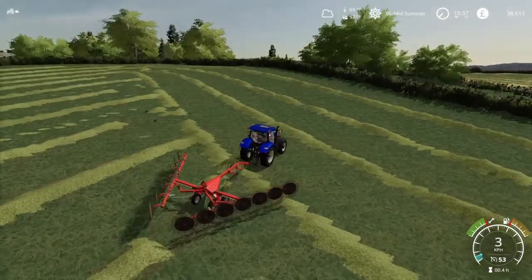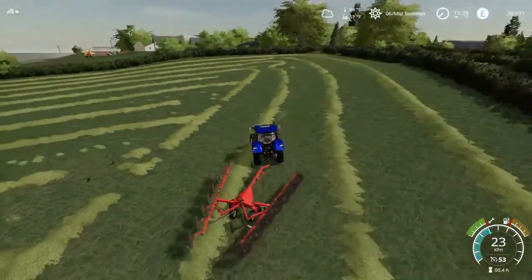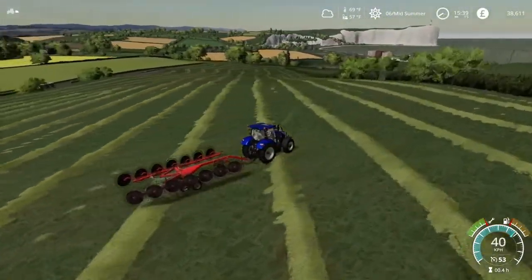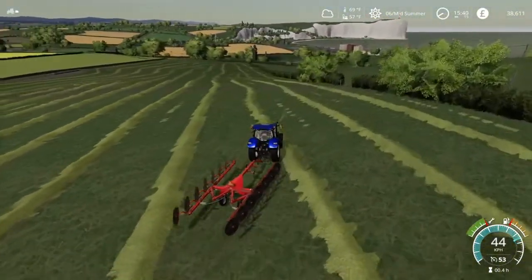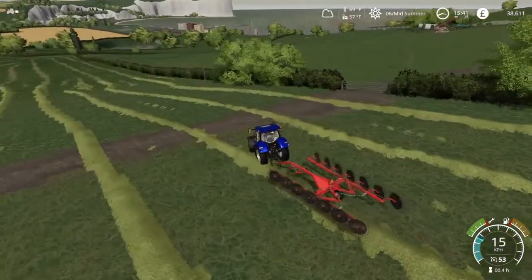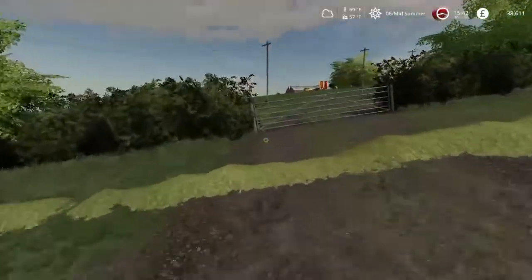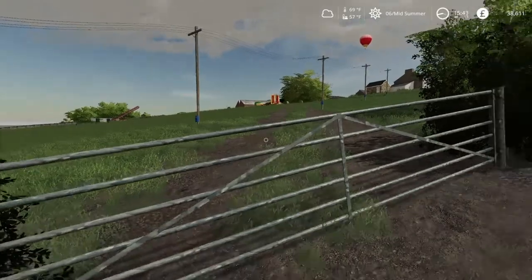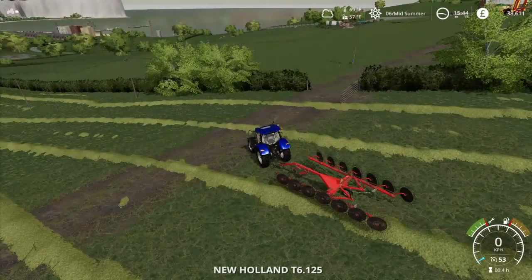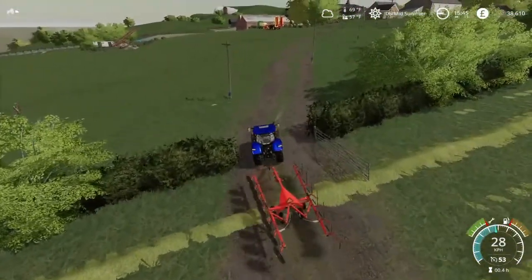Okay. Well, that took a lot longer than I thought for some reason, and I don't really know why, because this is a pretty big field, and honestly, the other field is a pretty good sized one as well. So I really don't know what I was thinking. But yeah, we got that done. So I have no idea if we're going to be able to get the other field done today. Because, like I said, I really don't want to have any of this dry out.